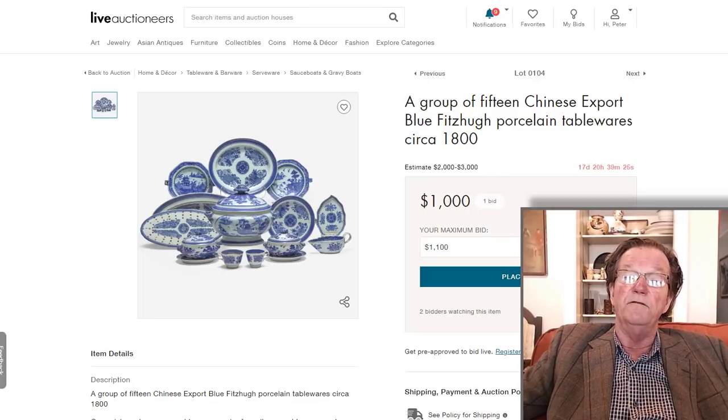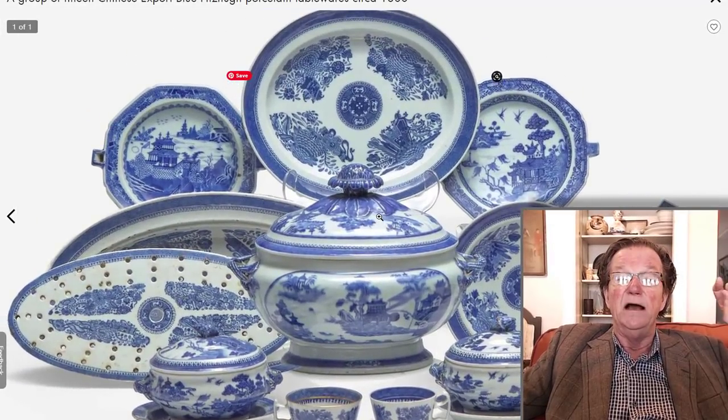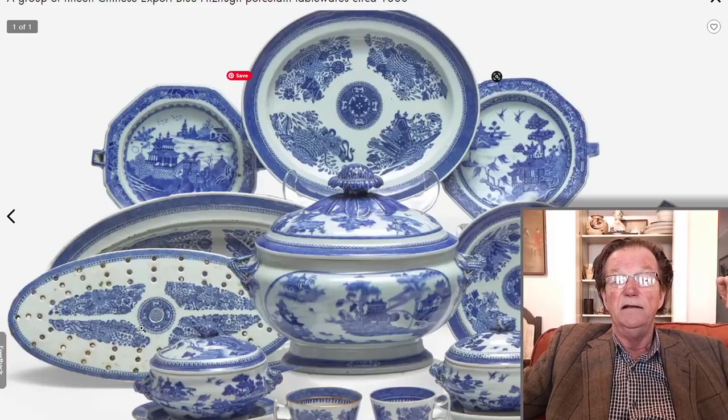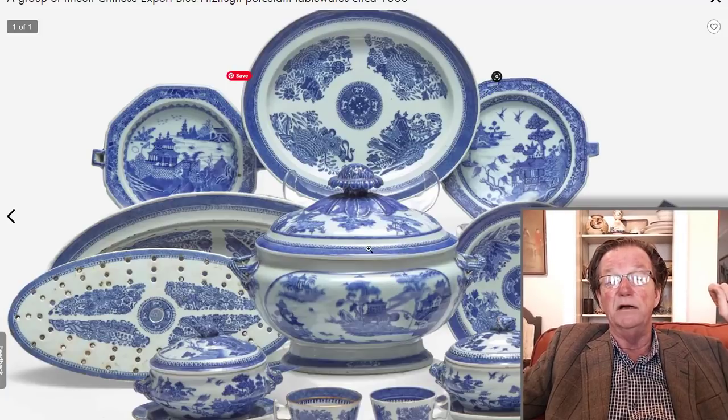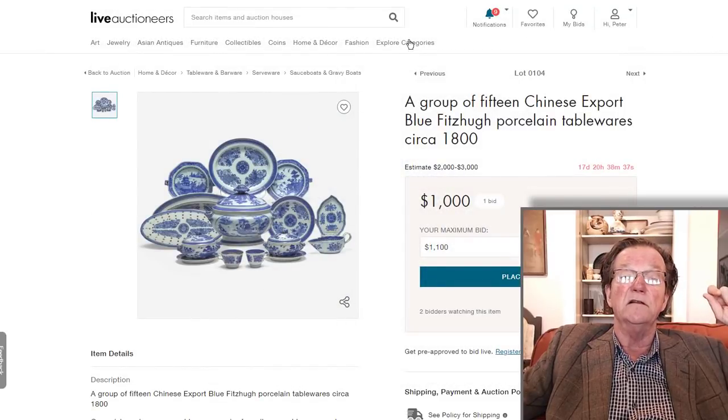And here you have a group of 15 very fine Chinese export Fitzhugh pieces. This is a heck of a lot, and there's a bunch of these big lots. I'm going to go through a few of them. Very nice large platter, 1, 2, 3 hot water plates, a very fine oval-shaped fish platter with the original strainer, okay, with the original strainer on it. And then this super looking Fitzhugh or Nanking rather tureen, but very, very fine workmanship on it. And the same for the two small tureens here, the miniature tureens with their undertrays, and a gravy boat with its undertray. All right, all with an estimate of $2,000 to $3,000. That's a lot for a dealer to buy.